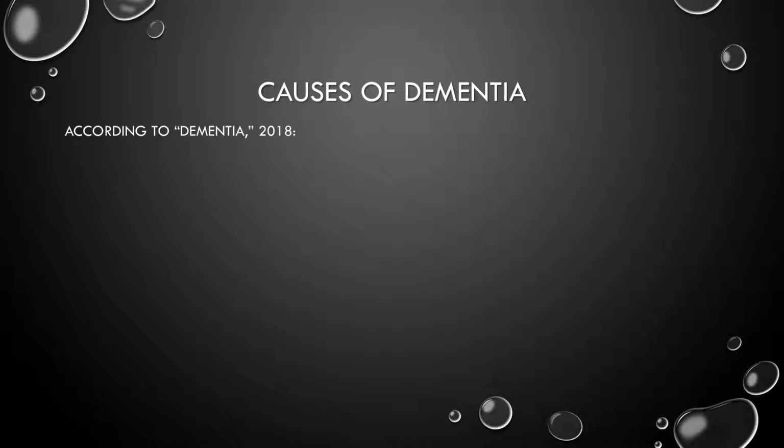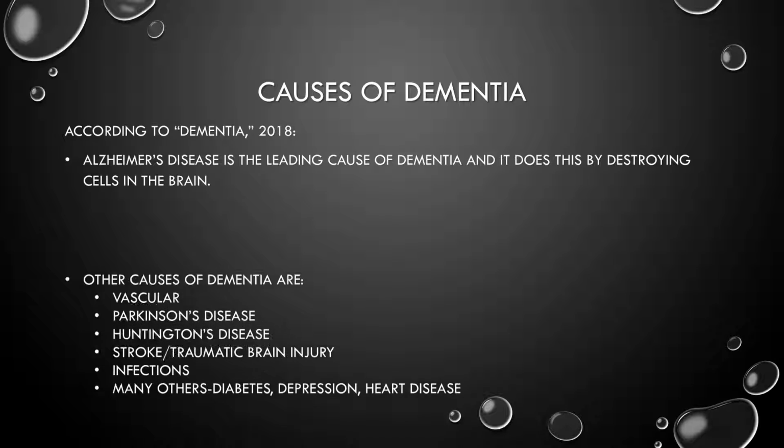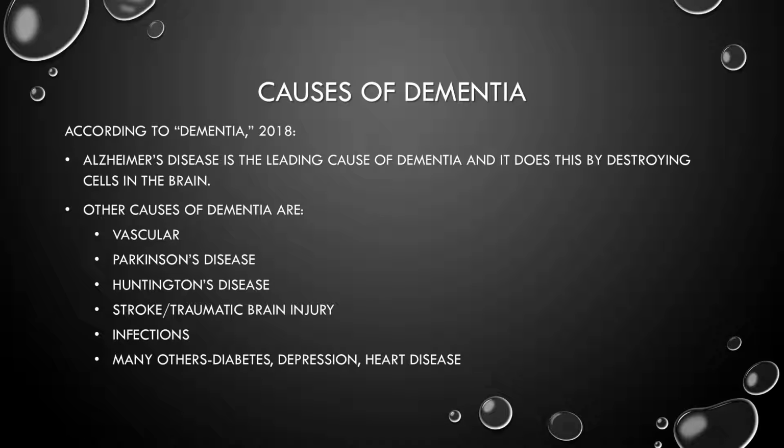Causes of dementia. According to Dementia 2018, Alzheimer's disease is the leading cause of dementia, and it does this by destroying cells in the brain. There are other causes of dementia, including vascular, which has to do with blood flow to the brain or not getting enough blood to the brain, such as a stroke, or traumatic brain injury. Down further, you'll see that listed. If you get in a car accident and hit your head, that can cause blood to not flow to the brain properly, and this can be a cause of dementia.